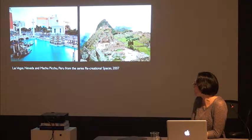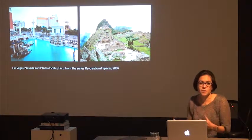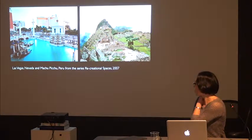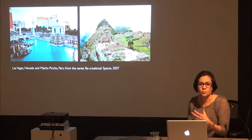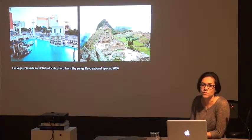And Las Vegas, what I found interesting about that is that it is completely artificial. It's built in a desert, yet it attempts to replicate this idea of nature, through the planting of palm trees or these artificial bodies of water. In the case of my image, this particular site here, the Venetian Hotel, is trying to replicate the canals in Venice.